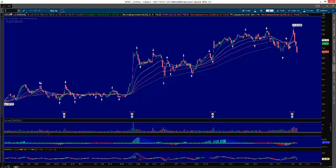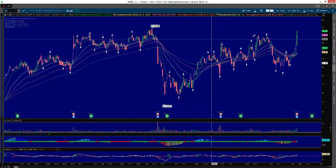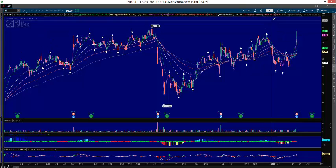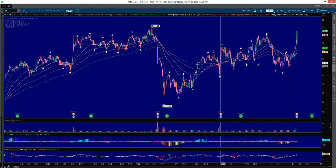Next is EL. This is a good bull chart right here. EL, Estee Lauder. Okay. Looks like it might be the new Ulta, but we'll see. This one, not. Hold on, let me do something for you.